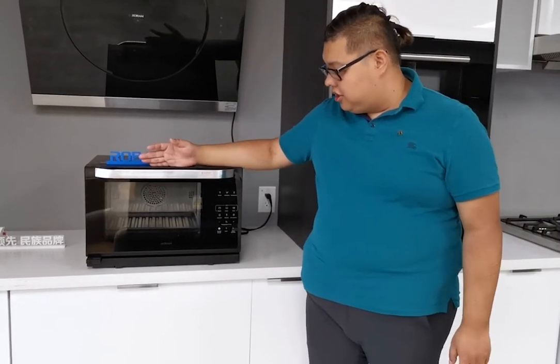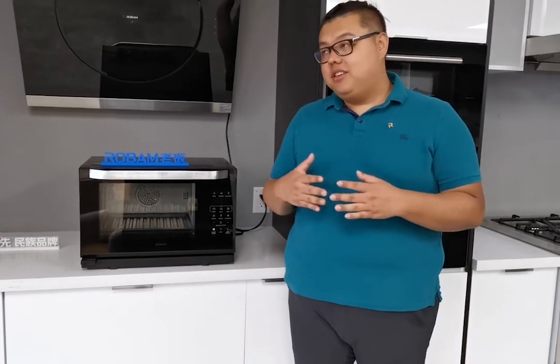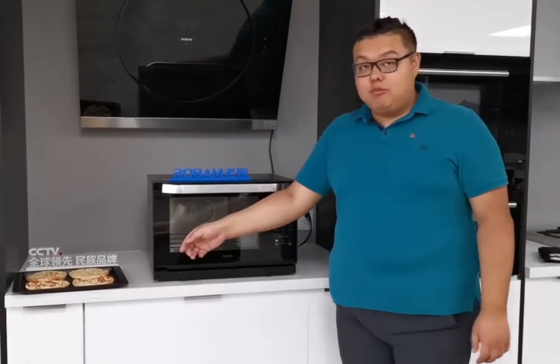Here, this is our very, very convenient portable steam grill oven. The technology of steam and grill is more and more popular. So if we want it easy and don't want to worry about the built-in decoration, we can get this steam grill oven. This is the CT761. Today I will cook some pizza here. Let me get the pizza inside first.